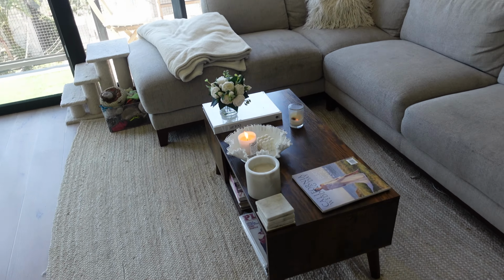And then we have the little media console TV station. And we have some vases. These ones over here are from HomeGoods. That one's CB2. That shell I just bought from a little flea market. And then I have some books. That bear Frank got me for Christmas. He's from Anthropologie.